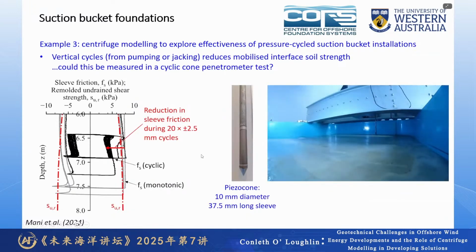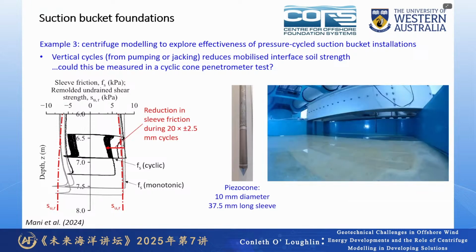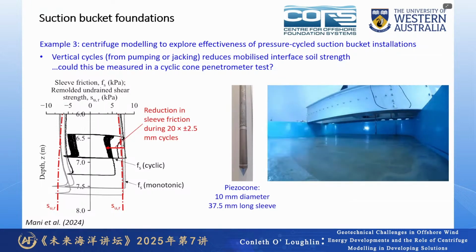Okay, so that was a good outcome, but I suppose from a design perspective, you want to be able to predict something like that. So the question is, well, how could I predict that for my particular seabed?